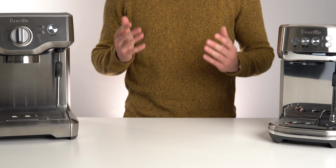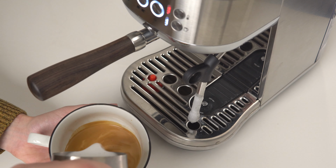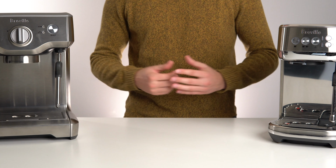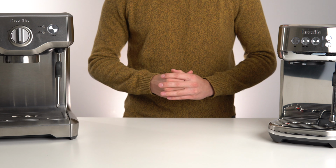After being surprised by the great steaming performance of the Breville Bambino Plus, it got me wondering, which Breville is currently the fastest at making a latte? And because we now have every single Breville model in the lab, I spent the next day timing each one to find out exactly that.